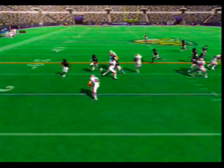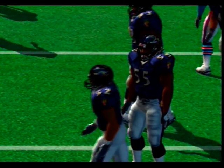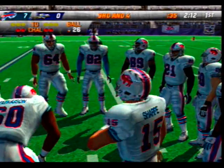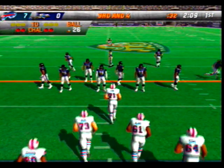Toss play to the left. Gross is there for the tackle. It's important to pound the defense with a run. Sooner or later, they're going to bend. Third down and 4 coming up on this one.